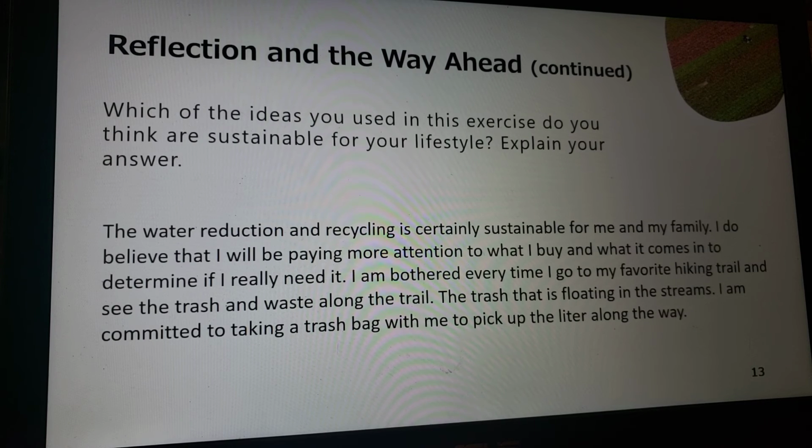Our water reduction and recycling is certainly sustainable for me and my family up until our summertime frame, and then I have to relook at things. I do believe that I will be paying more attention to what I buy when it comes to: do we really need it? What is it made of? Is it recyclable? Is it not? To help contribute toward the reduction of our carbon footprint. I'm bothered every time I go to my favorite hiking trail and see all the trash that's along the wayside. So I am going to be bringing a bag and picking up litter along the way to help clean things up a little bit.